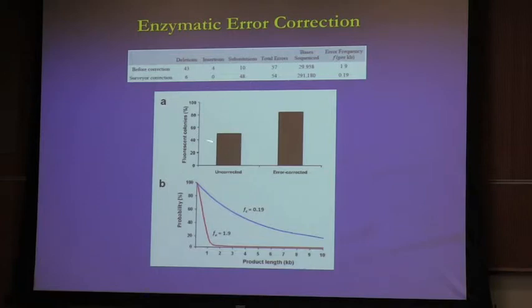So without error correction, only half of them are fluorescent. With error correction, more than 90% are fluorescent. So that's the difference that error correction can make in this process. Hopefully, we are still trying to improve this process.